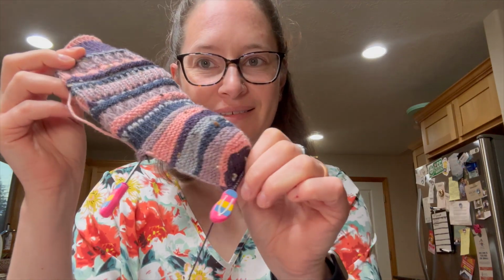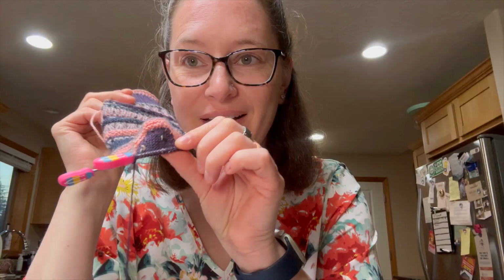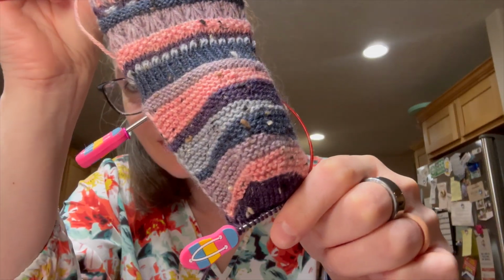This is definitely a first in mystery anything. You're not going to believe this. I haven't left for work yet. I finished the entire clue. Isn't that insane? All it is is the heel flap and heel turn. That's it. That's all we did for this clue.